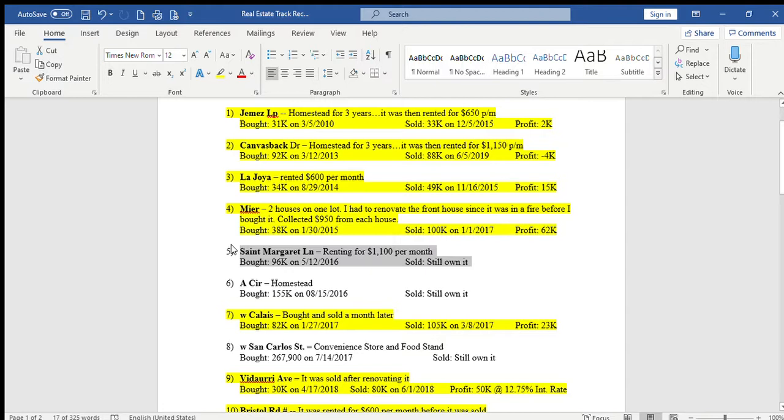So most of these owner finance properties will not cash flow. It's very rare that you will find properties that will cash flow. And the thing is that you're not financing them for 30 years like a regular mortgage. They're usually 5, 10, 15-year mortgages, and the interest is higher. So it's not the best deal that you can get.